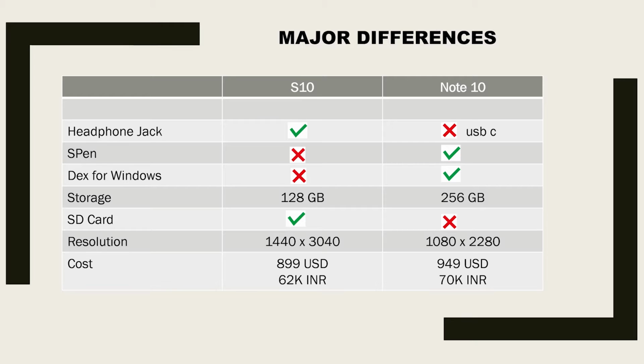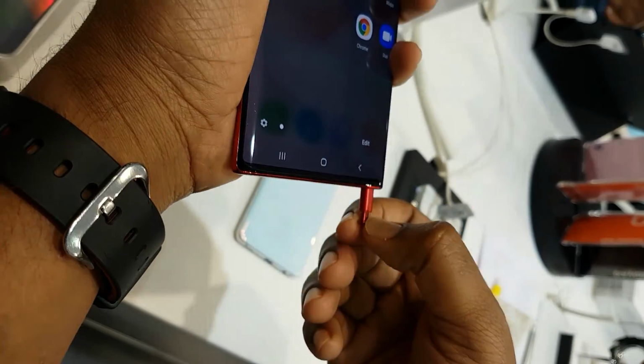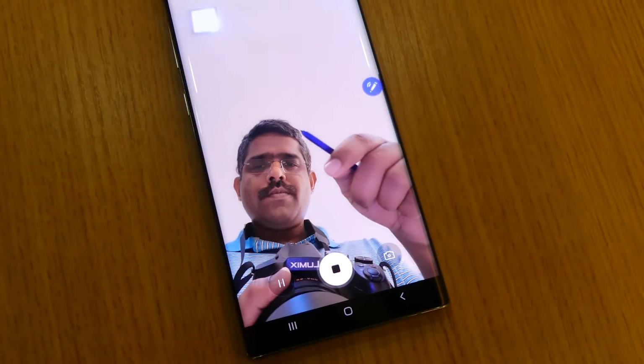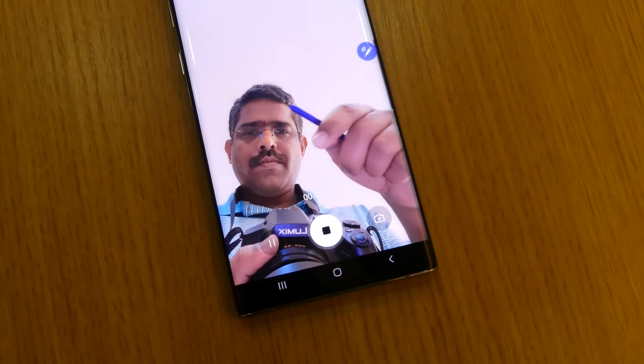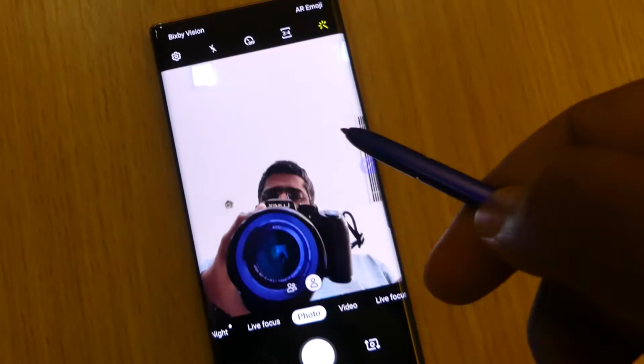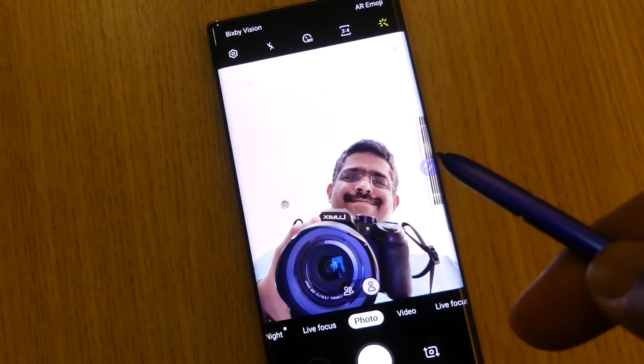The first major difference, and I think the biggest, is the S Pen. Now, the S Pen is the stylus. It's the only phone in the market which has an S Pen, right? And there are lots of raving fans. People who use it actually love it very much. I personally found it a little bit cumbersome to use. I don't know, it's a personal issue, but I think people who figured it out and use it, they love the S Pen, right?